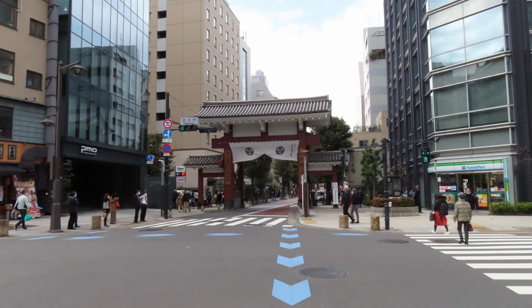This is the Daimon Gate, which was reconstructed in concrete by the city of Tokyo in 1937 with donations from citizens. The road running on both sides used to be Sakuragawa River, and a bridge was built at the intersection.